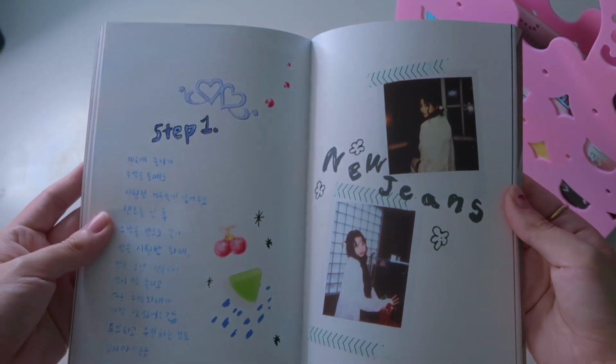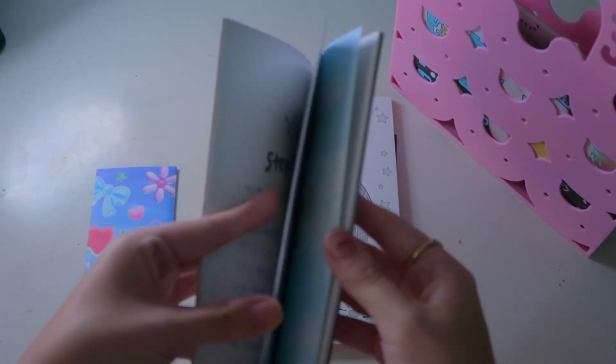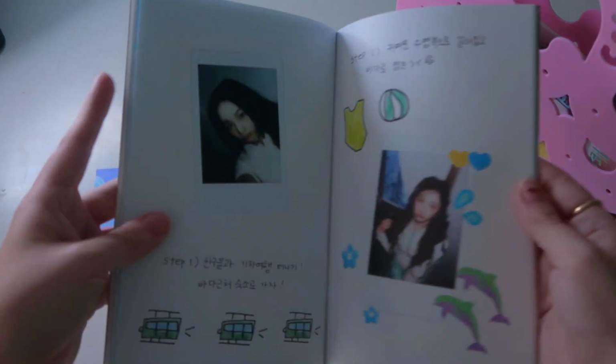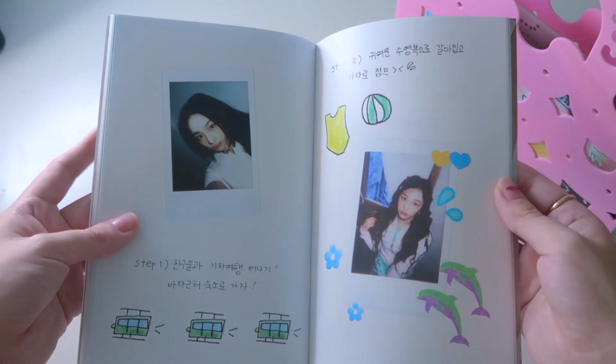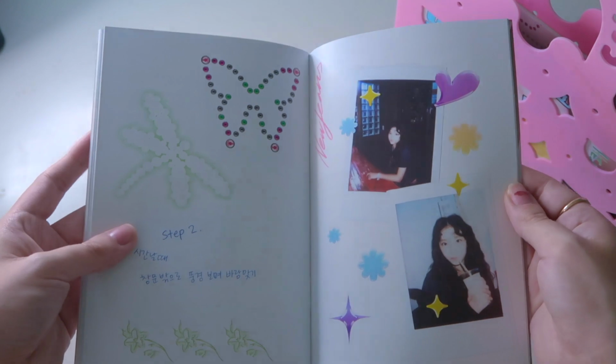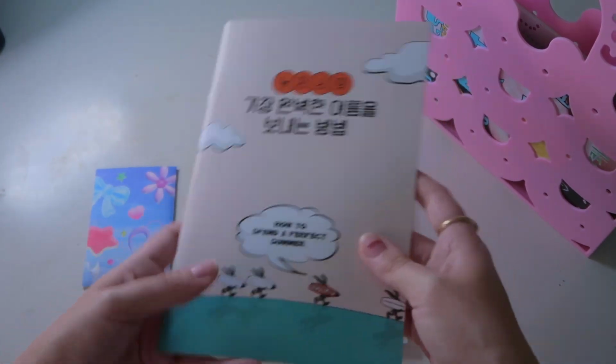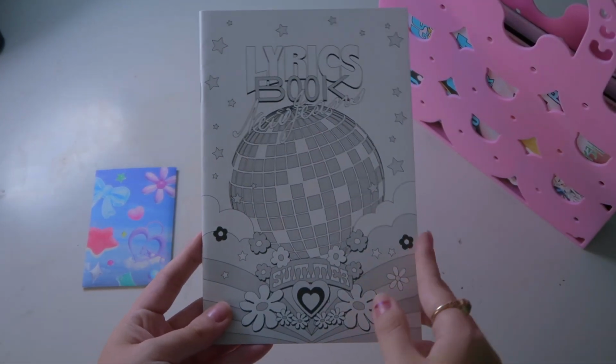Waterfight. New jeans. Very summer vibe. I can't wait for summer to be over though. Minji. Yay. Cute. Okay, so next we have the lyric book.